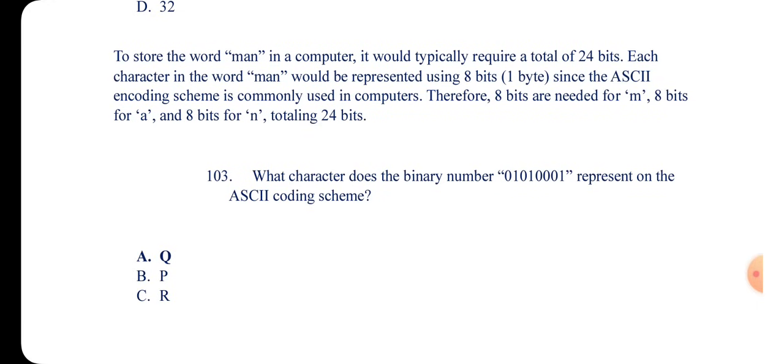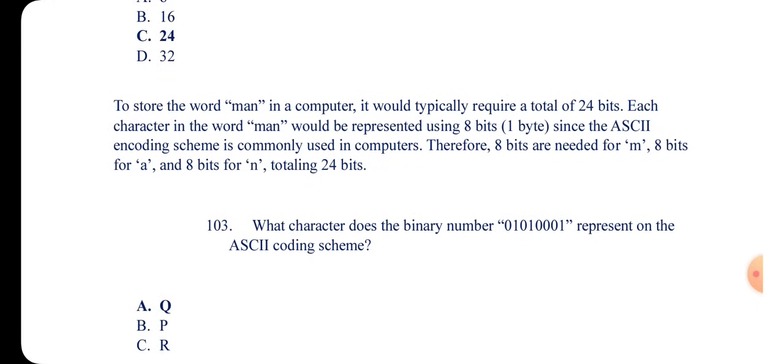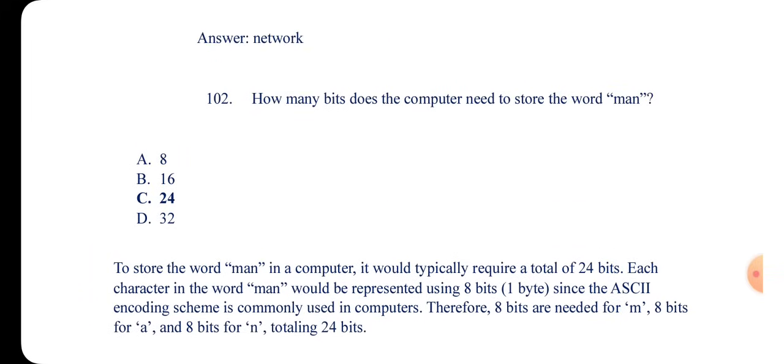Now let me give you another one, then you calculate for me. How many bits does the computer need to store the word Johnson? Johnson is 7 letters. So how many bits does the computer need to store the word Johnson?